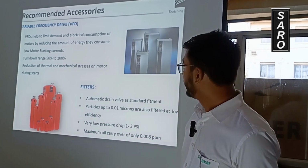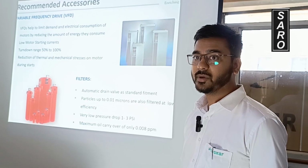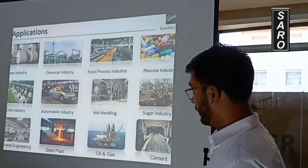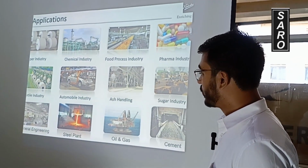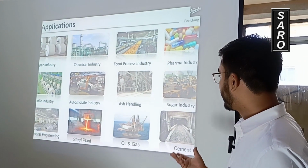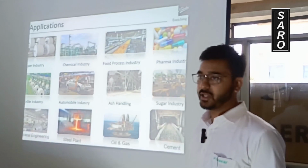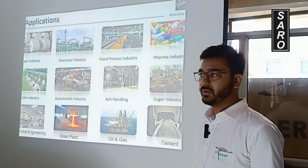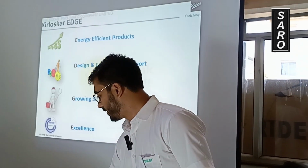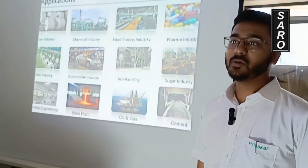VFDs we can also give if someone needs them. Star delta is already there, but if someone needs a VFD, we can give the VFD. So these are the applications of the compressors. Where does it go? It goes to the chemical industry, food industry, pharma, textile, automobile, ash handling, sugar industry, cement, oil, gas, steel plant. So any industrial application where engineering activities are there, they need compressed air. All right. So this was the basics about the compressors.